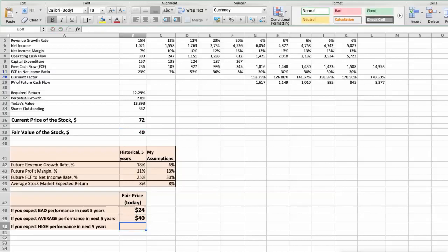Third scenario. D.R.Horton will have high performance in next 5 years, and we will use the following parameters in our calculation. Future revenue growth rate would be high, 7%. Future profit margin would be high, 14%. Future free cash flow to net income rate would be high, 40%. In this case, the fair value of the stock today would be $58.